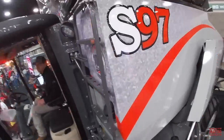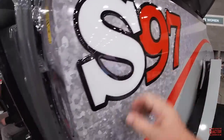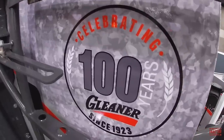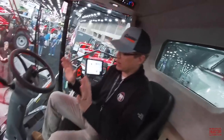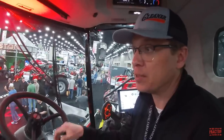So now we get a good close-up look at this classic styling of the decal, the galvanized look, and that 100 years of Gleaner decal there. And then a very nice cab, very quiet. Yes. And that's the number one comment that I hear from customers, especially when I'm on demos, is how quiet the cab is comparative to other brands.